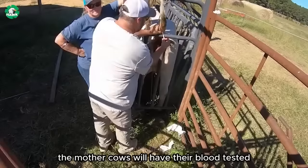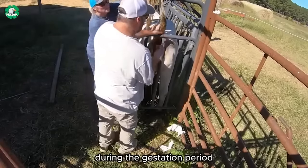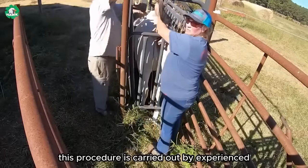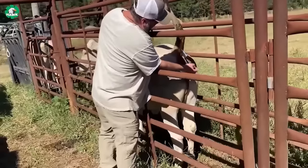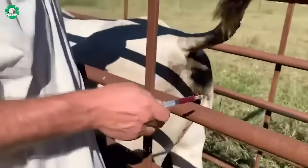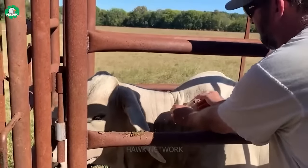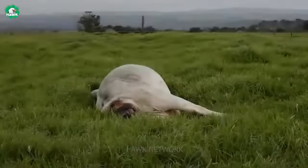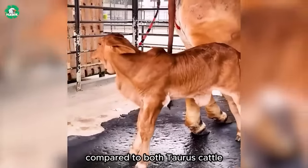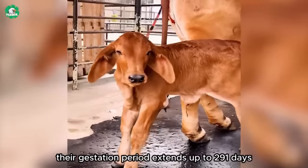During pregnancy, the mother cows will have their blood tested to ensure there are no signs of abnormalities during the gestation period. This procedure is carried out by experienced veterinarians. Brahman cattle have a longer gestation period compared to Bos Taurus cattle. Their gestation period extends up to 291 days.